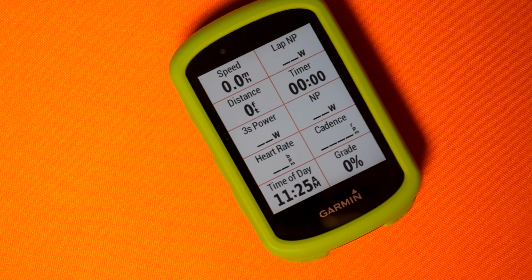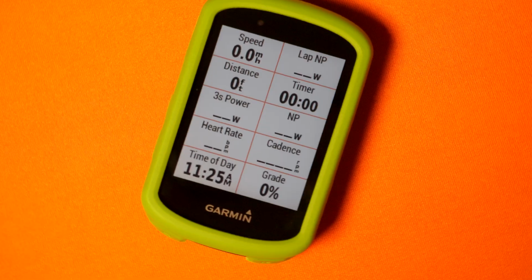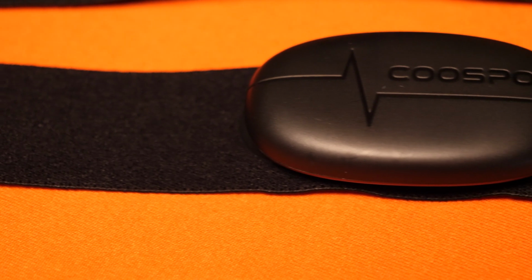I've got big goals for this race, and the one way I'm going to monitor and track my power, the time I've been on the bike, the speed, the grade of the road, how many miles I've gone, I can track all of this on my Garmin Edge 530, and that will be planted right in front of my hydration system.